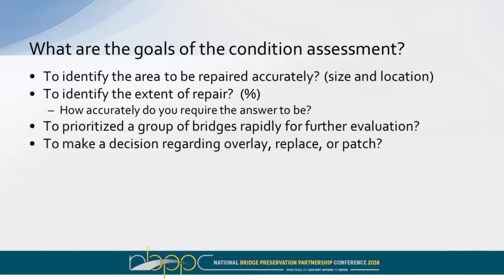Another issue is whether or not you have an overlay and what type of overlay you might have. Do you have one that's going to interfere, for example, with acoustic technologies, like an asphalt overlay? What are the goals of your condition assessment? Another one is the goal to do something that's very highly accurate. You want to identify where on this bridge deck you need to make repairs. I want to be spatially accurate in terms of what its position is. Or do you just need some general idea of which bridges are prioritized over other bridges for some further evaluation? Those lead you in different directions in terms of what NDE technology you might want to use.